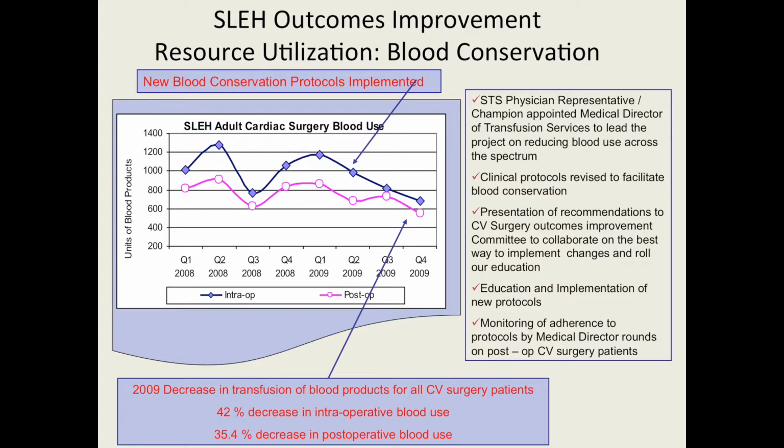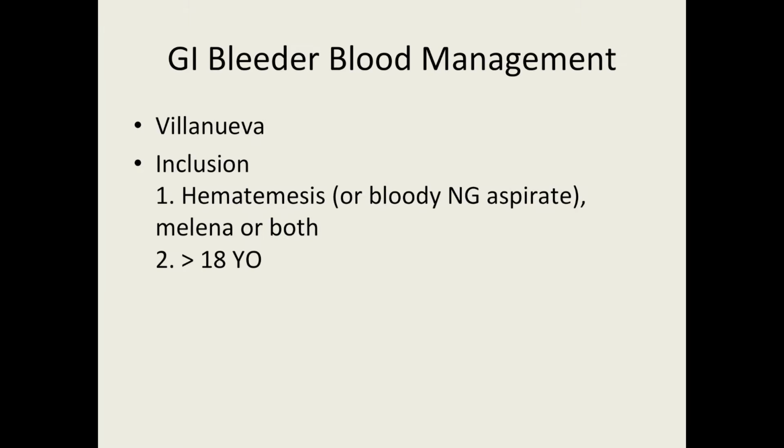I don't know. I guess I didn't do a real good job of publicity, because we decreased the blood use a lot, but I didn't get a bonus. So I don't know what to say about that.